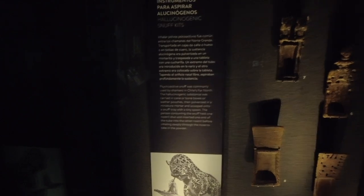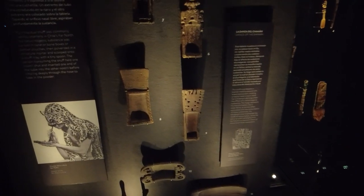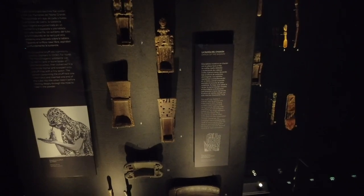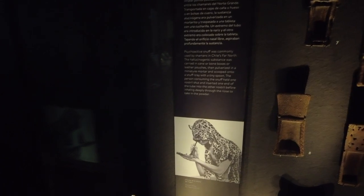Psychoactive snuff. Hallucinogenic snuff kits. Let's go. There killing jaguars, wearing their skin as hoods, and getting messed up on hallucinogenic snuff. All right. Okay, I see you. Chile's far north. The shamans. Okay, so that's how they do it in the north.